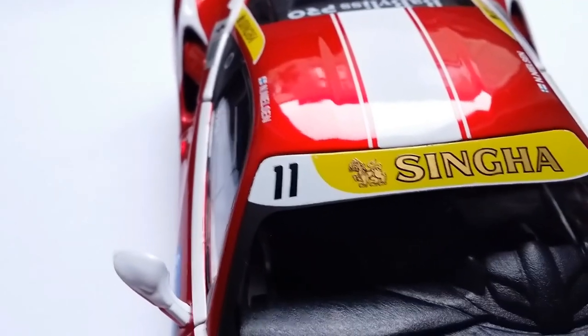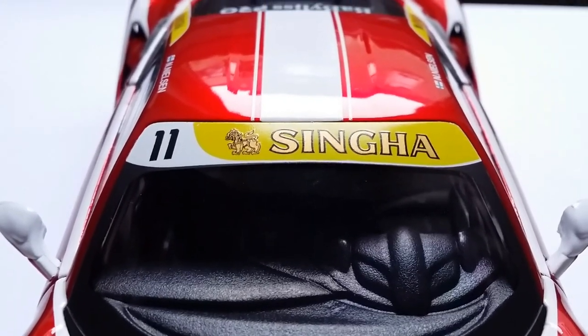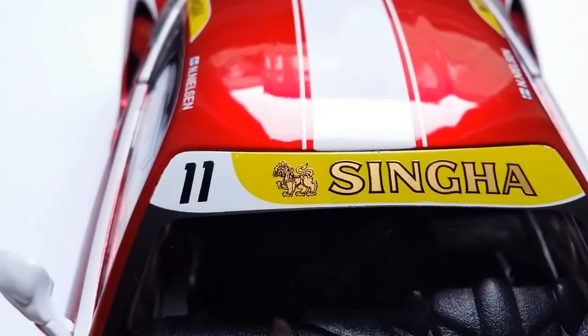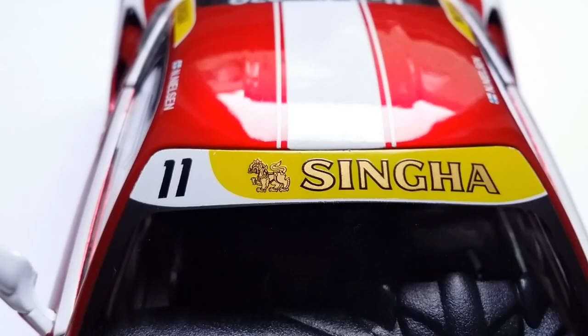The sunstripe above the windshield bears the number 11, as well as, of course, the branding of Singha, which is a very popular export-oriented beer in Thailand. And you can also see that we have the logo of the beer company, which is a mythical creature. I think it's like a lion or something like that in Balinese mythology.